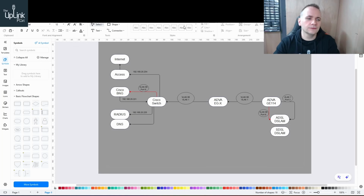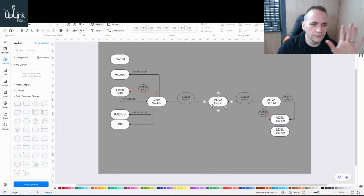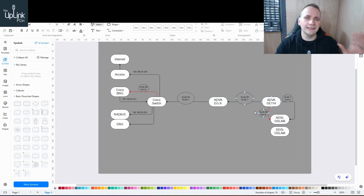Right, so here's the current lay of the land. Now I know that there are a load of labels missing and a few things that need to be changed. I will do some of those as I do the SDSL stuff. This was simply in the last video to give you an idea as to how everything is connected.